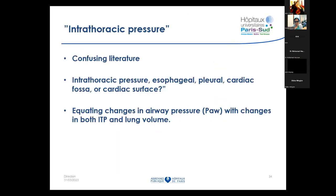It's confusing. And then again, when we talk about intrathoracic pressure, what pressures are we talking about? Is it intrathoracic? Is it the esophagus? Is it the pleura? Is it the cardiac fossa, the cardiac surface? What does this really mean? And changes in airway pressure, we're equating that with changes in both the intrathoracic pressure and lung volumes. It's complex.